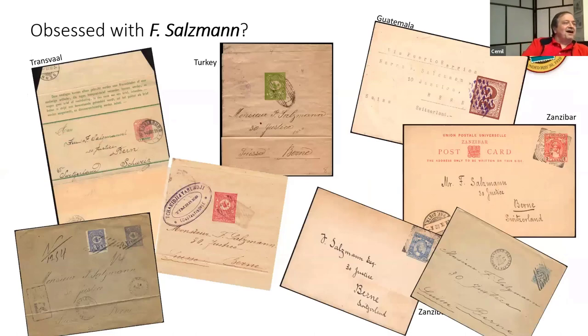Eventually, I realized that there are even more. So you are looking here, there is one from Transvaal, which eventually became South Africa. But on the upper right, there is one from Guatemala. And in the middle, there are two wrappers from the Ottoman Empire, right? So these are used copies of the wrappers that I showed earlier that were not used.